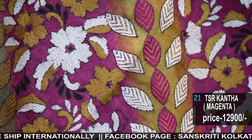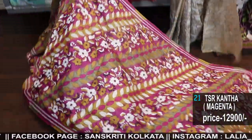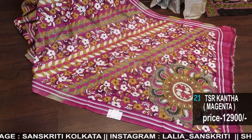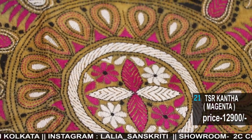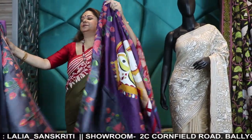Jewelry section and the menswear section is in the Confil Road branch. We have received Moyur Kuchi Dhuti, Katha Dhuti, variety of block printed Bengal cotton dhotis for the men, menswear, traditional kurtas, jackets. So please visit our branch for the men's section.